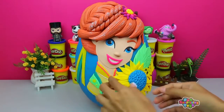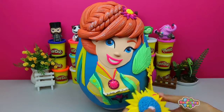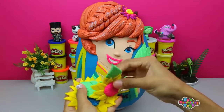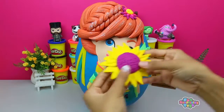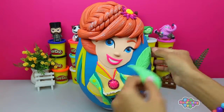Goodbye, sunflowers. Go join your family. Some more. I love the surprising egg because of all the colors. Her hair, the flower in her hair, the sunflowers, her necklace. There's a whole mixture of colors mixing together. It's beautiful. Take off the leaves.